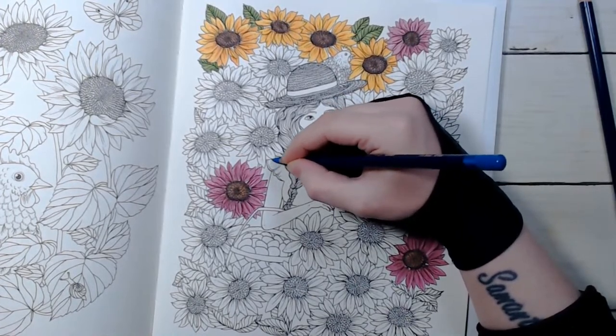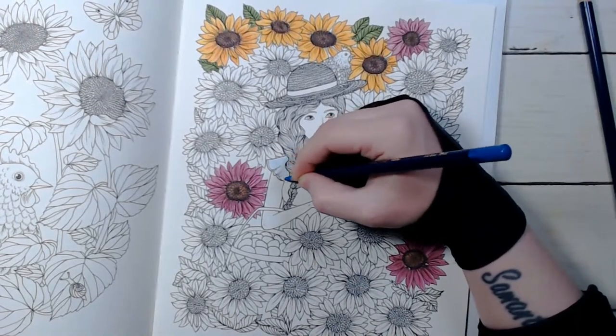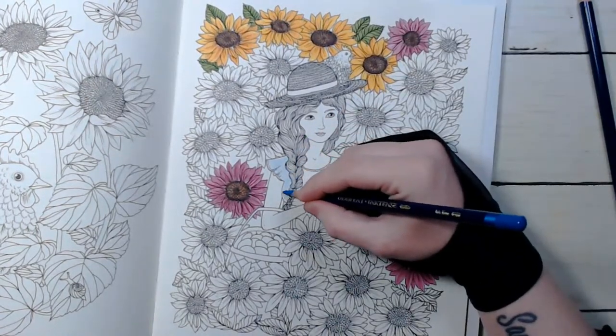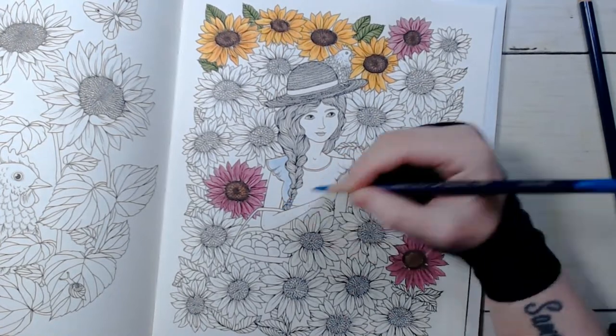I've done wasted this whole time coloring these sunflowers. For some reason, I always think I'm going to get more done when I stream. And then I stream and I get nothing done. And for some reason, I'm surprised.